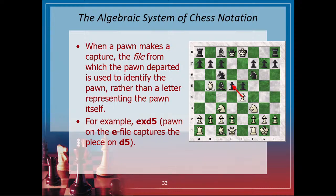For example, E captured D5. Okay, E captured D5.